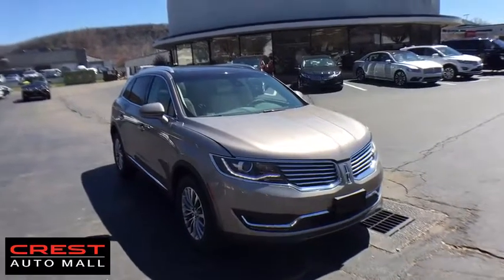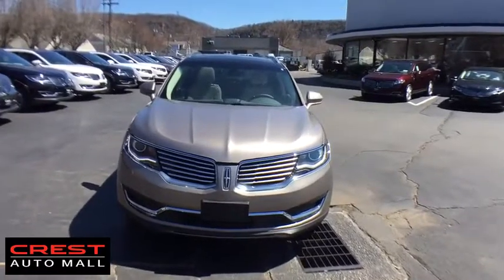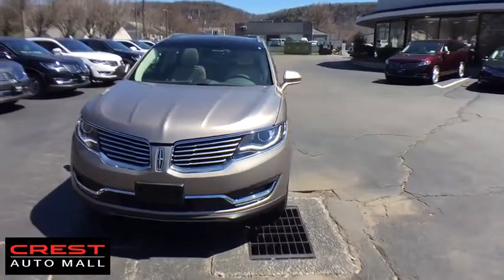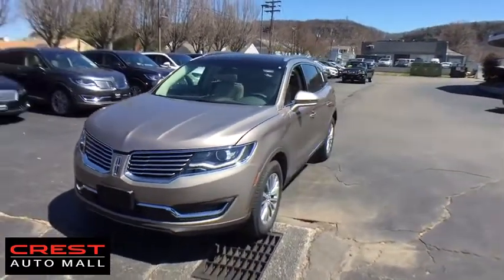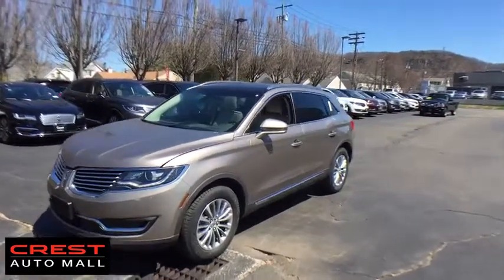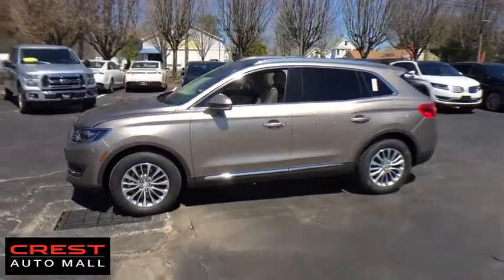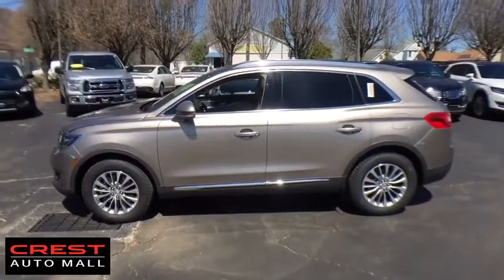2018 Lincoln MKX. The Lincoln MKX offers performance and a distinctly powerful ride that's ahead of the curve. Boasting excellent launch and acceleration with a powerful engine that delivers plenty of horsepower, the Lincoln MKX is truly empowered for action. Here are some of this vehicle's great options.